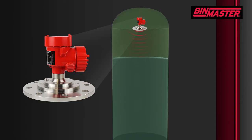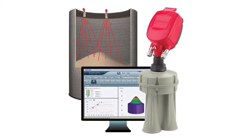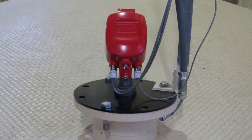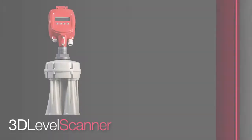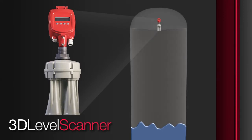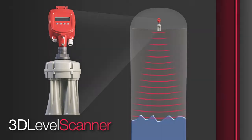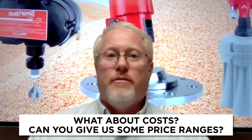And then kind of at the high end is our 3D scanner. It's an acoustic scanner. The difference between that and both the non-contact radar and the smart bob is that it is taking multiple measurement points from inside the silo. Both the non-contact radar and the smart bob will just go down one direction, take a reading, and come back up, where the 3D scanner will hit multiple points and give you a 3D representation of what's in the silo. Along with that high level of technology does come a higher price, and you'll be somewhere between $4,000 and $8,000 for the 3D scanner.